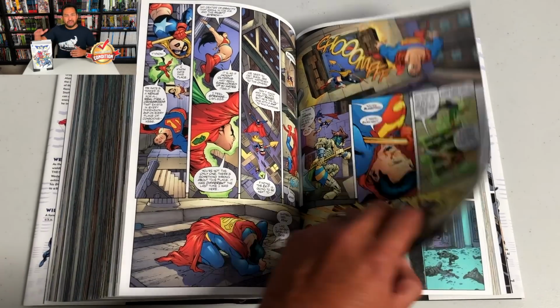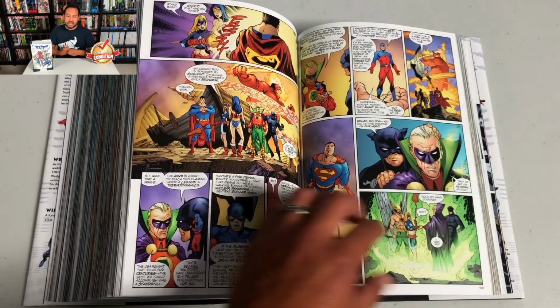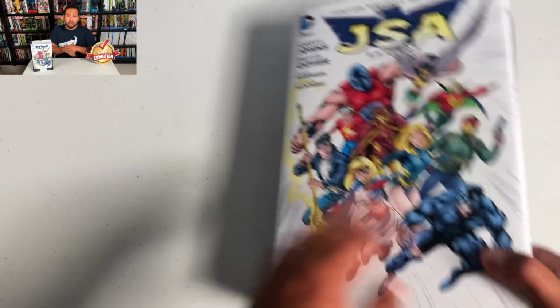Stargirl, oh my gosh, Starman. Anyway, if you've never read this, do yourself a favor, check it out. I know it's available digitally. Most of these are available digitally, so if you want to check them out that way or through a cheap trade paperback, you're more than welcome to do that. I just suggest these Omnis because I know a lot of you are collectors. You like big books. You like reading it all at once like I do, and that's why I suggested these.